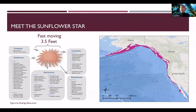Historically, they range from Baja California in Mexico up to the Aleutian Islands in Alaska, which you can see here on this map to the right. Historically, they tended to prefer depths down to about 200 feet, so relatively shallow, but they've also been found at depths exceeding 1,000 feet, so they can go deep as well. They were pretty common across most of this range and were a regular occurrence for divers diving along the West Coast.